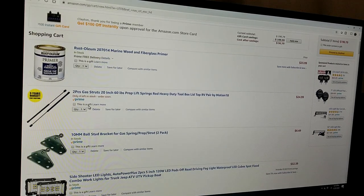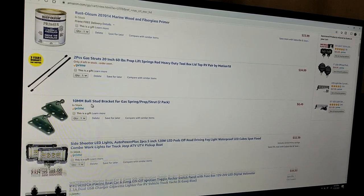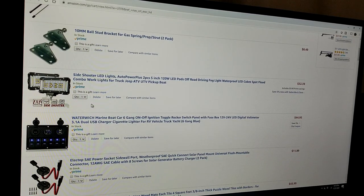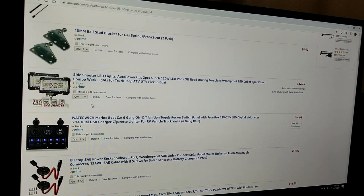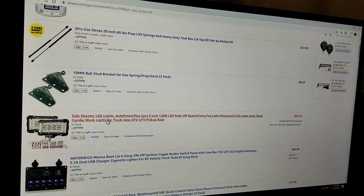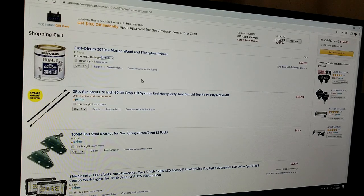So as of right now, with all that, I'm sitting at $190. Technically, I don't really need to order any of this stuff today. I can let it sit and marinate for a while, see what I want to come up with and do. I might have a couple more ideas and we can go from there. Up next, I'll show you guys everything up closer.